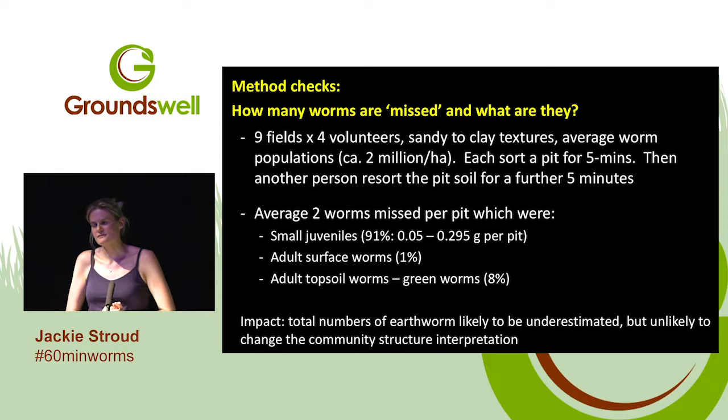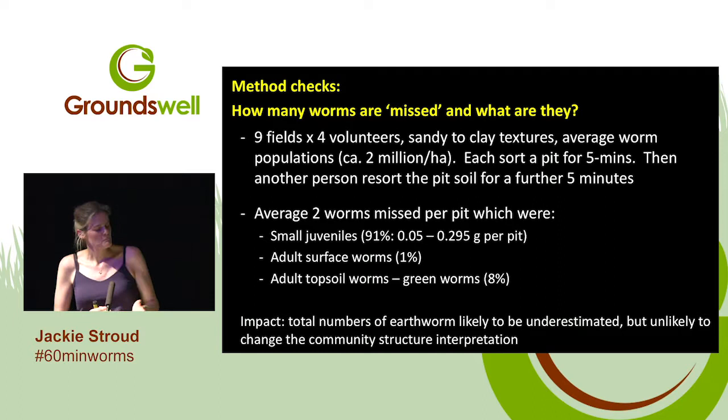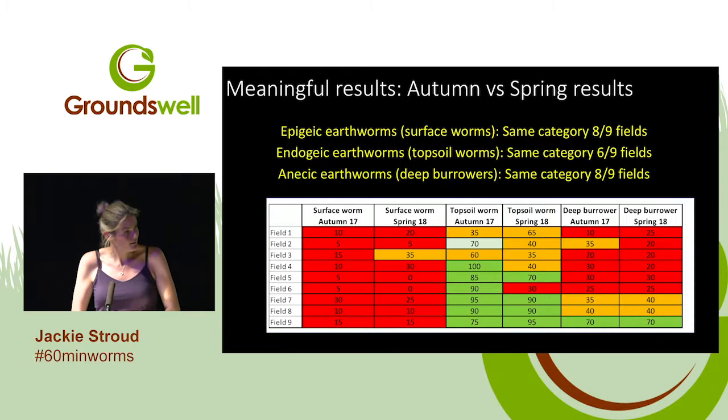And what we found was, yes, there were some worms missed. It was an average of 2 per pit. But they were all juvenile earthworms, so it means we're underestimating our numbers a little bit with this method. But in terms of the community structure, we're finding all the right sorts of worms. So I feel quite confident in this method working in that way.